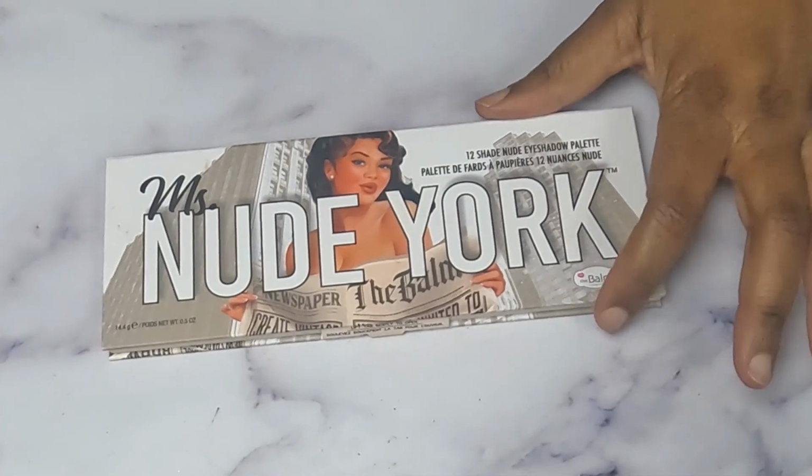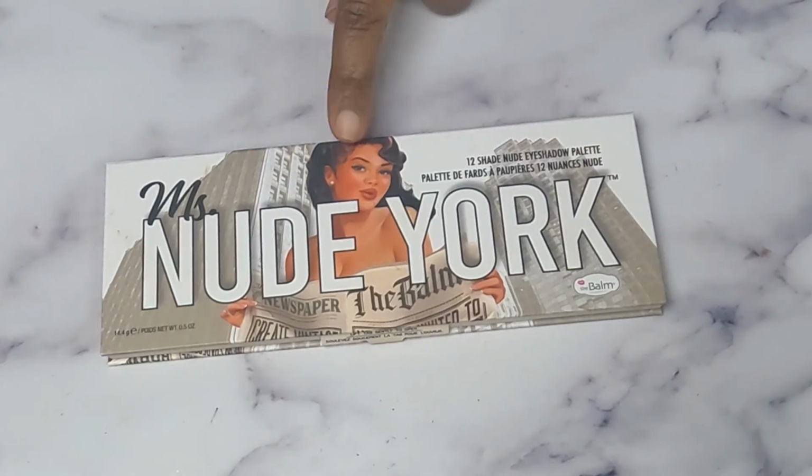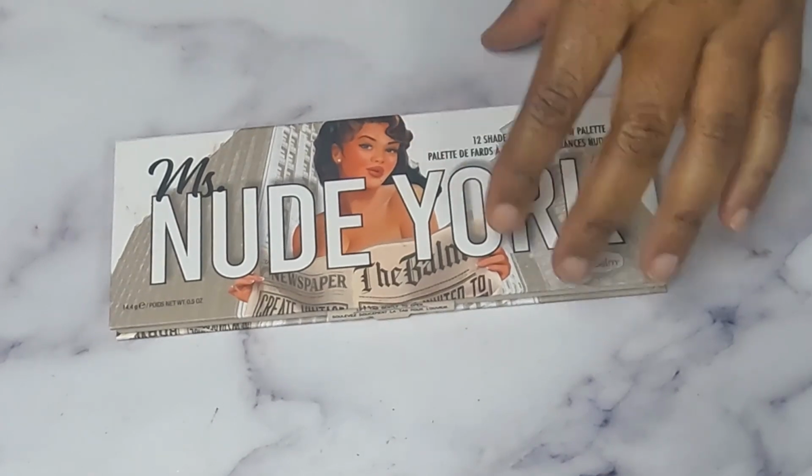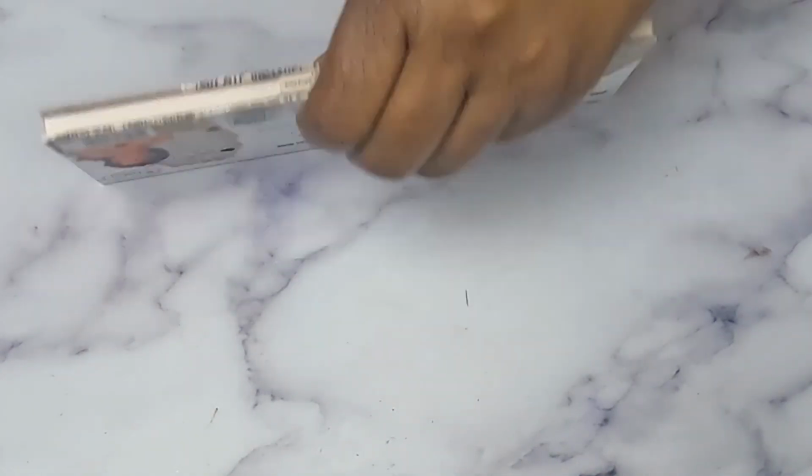Alright, this first palette is from theBalm. This is the Miss New York palette. The one where I thought this lady looked black. She looked like she could be Alyssa or Arnell's sister. Well, just open it up.